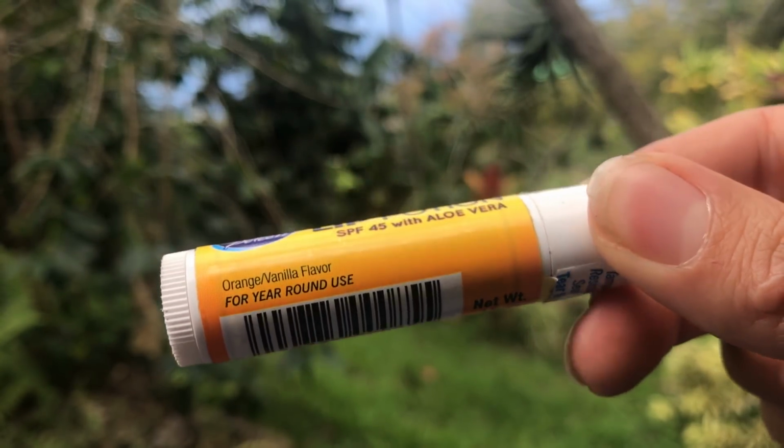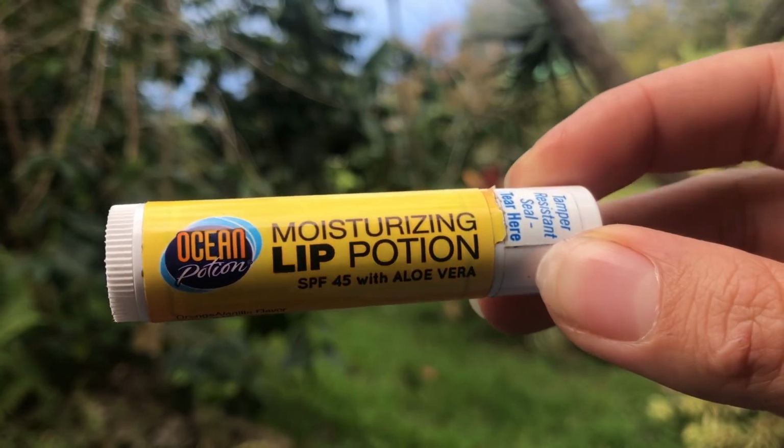I took a chance, bought 3 tubes. I will absolutely be using all 3 of these. I love the feel. I love the smell. It's kind of floral, kind of gentle. Big fan of my chapstick.